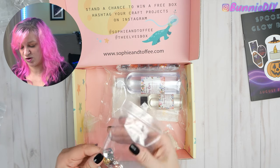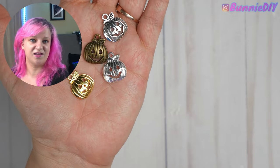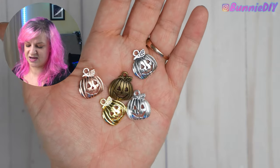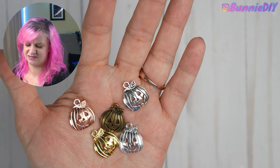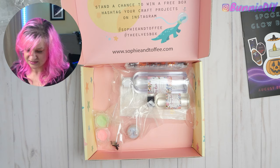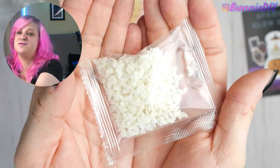We got these adorable little jack-o'-lantern charms. Stop. I love how these all come in different colors, like the gold and the copper and the silver and the brass. That is so pretty. And it gives you some options. Let's see. Oh, these are little bats. These are super cute. These are little bats. I bet you these glow in the dark.